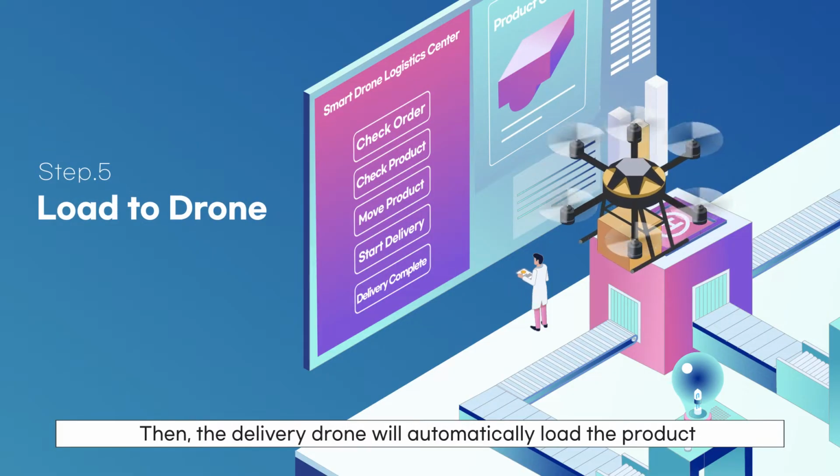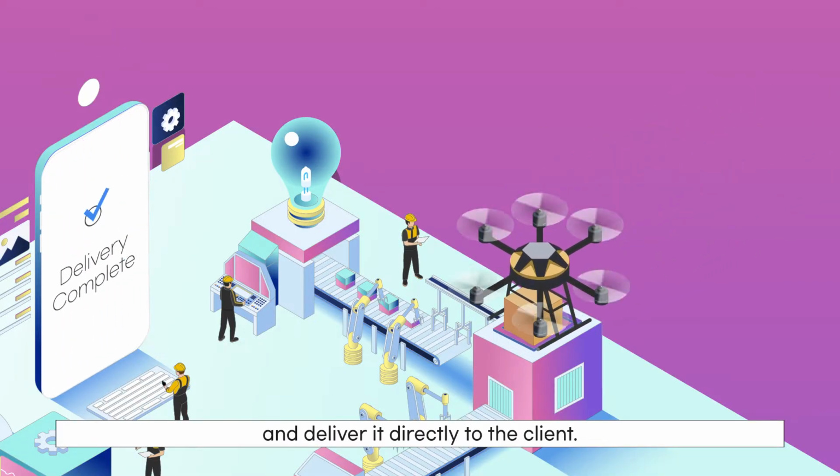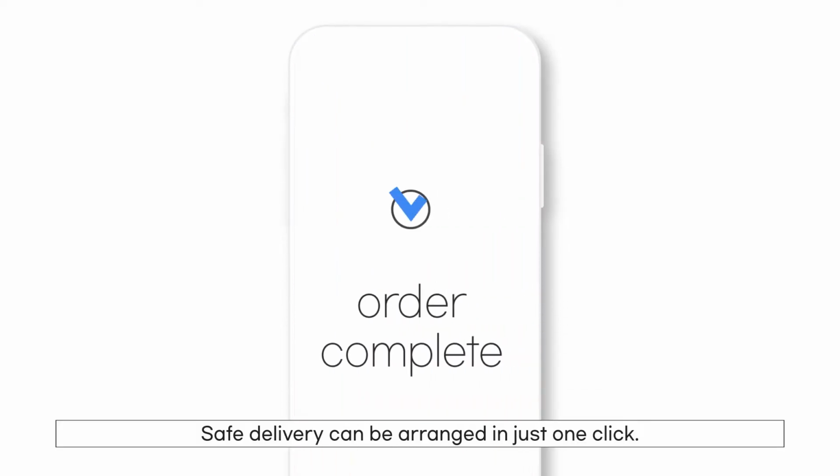Then, the delivery drone will automatically load the product and deliver it directly to the client. Safe delivery can be arranged in just one click.